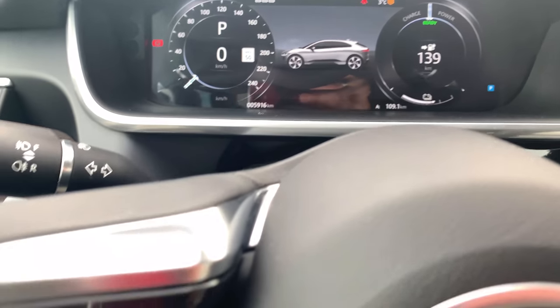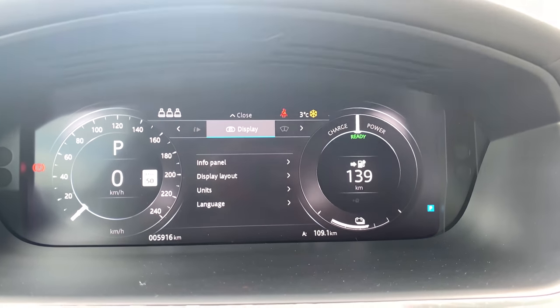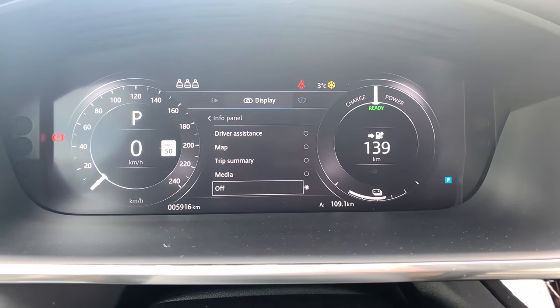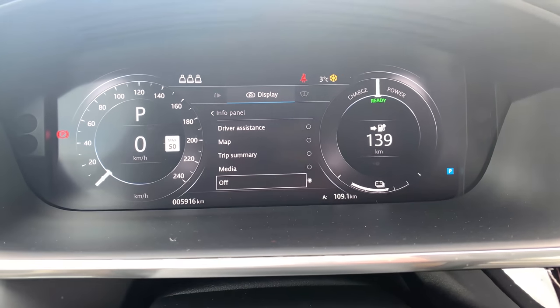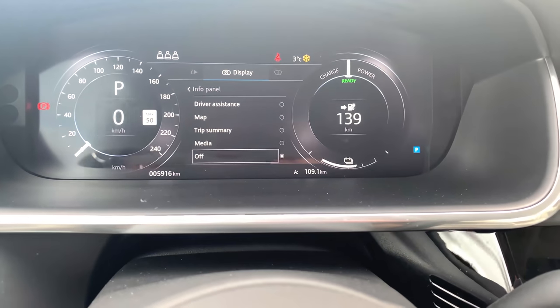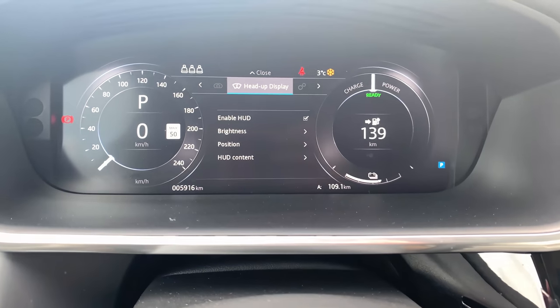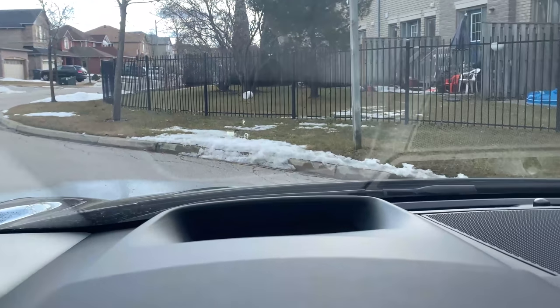Really, really sharp. You get all your menu options tucked in from there. So there's your trip. I like the info panel, the fact that you can pick whatever you want. You can get your driver assistant information, map, trip summary, media are off. I like the look of that little leaper there, so that's why I set it to off. Anyways, you kind of go through the rest of your standard stuff. Heads-up display, can we see it? Let's zoom in.